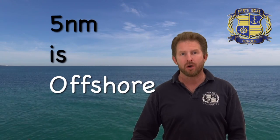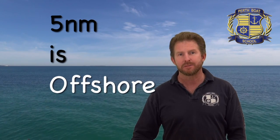This is recreational. For those of you with commercial licenses, remember onshore and offshore used for the skipper's ticket is different to the onshore offshore commercial definitions, which we won't go into here. For you, recreational boat user, 5 nautical miles off the shore, off the mainland, is important.